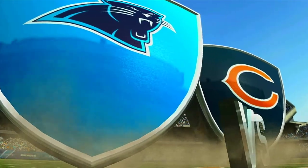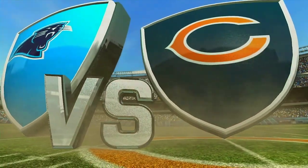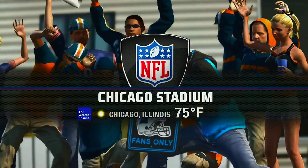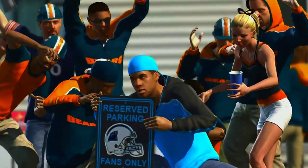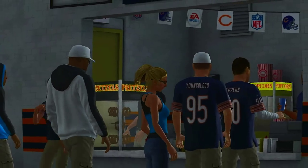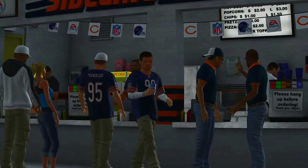Today's game is brought to you in HD by EA Sports and Madden NFL 11. It's one of the most historic stadiums in the country. Welcome to Chicago. I'm Gus Johnson along with Chris Collinsworth. We've got the Chicago Bears and Carolina Panthers here for you in this exhibition contest.